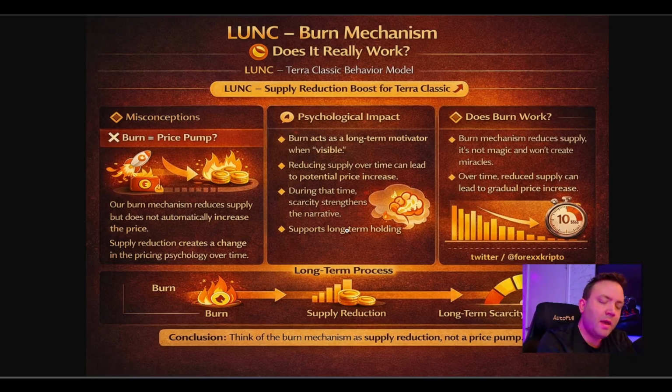And they have a stake in this. And I firmly believe that if CZ has a stake in something, he's going to do whatever he can to increase his profit as well. And he's very influential in the crypto space. So all those factors combined, I think, could massively increase the volume on Luna Classic.